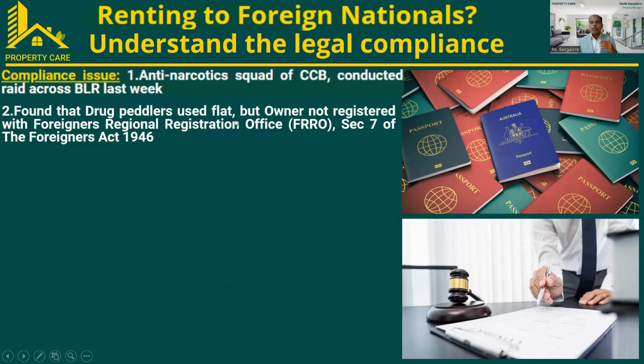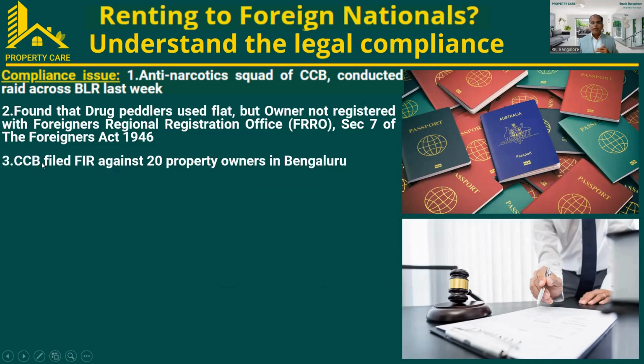Under this act, each owner, whether flat owner, villa owner or property owner, is supposed to register when they rent out the property to foreign nationals. The Central Crime Branch, the CCB, identified certain owners who had not followed this legal requirement. They filed cases against some 20 owners. An FIR was registered by the CCB against 20 owners in Bangalore last week, because they were not aware of the act, and the owners are supposed to register their foreign national tenant. Because it was not registered under this act, an FIR was filed against them.